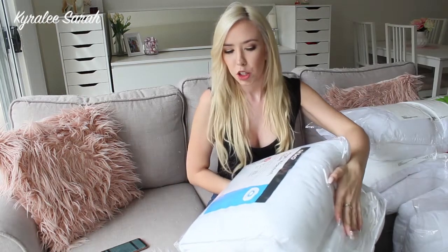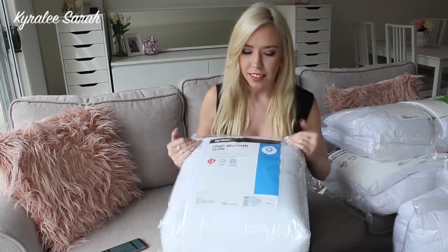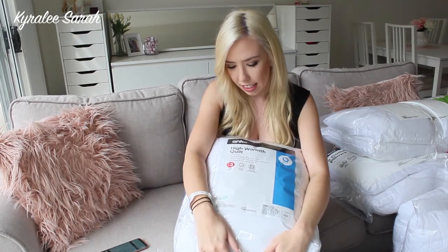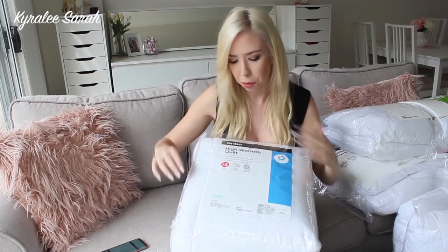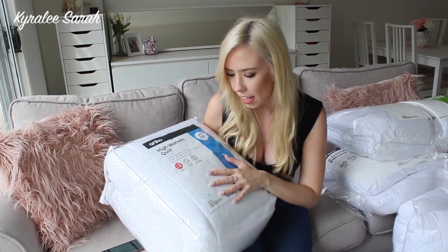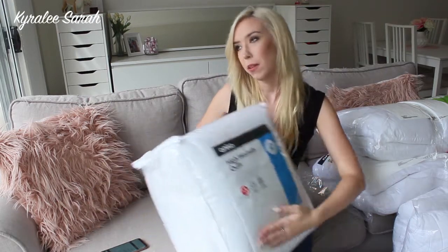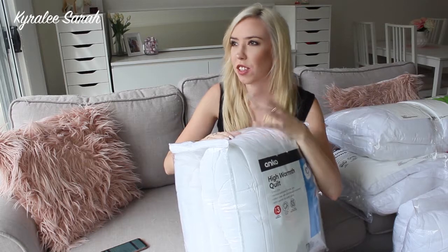The next thing that I'm showing you is this duvet cover. It is a queen size, again, for my new queen bed. It is the high warmth one. It says the level is 3. It is a cotton one. You can wash it in your machine, which was a big one for me because I don't have anywhere that I could soak it.